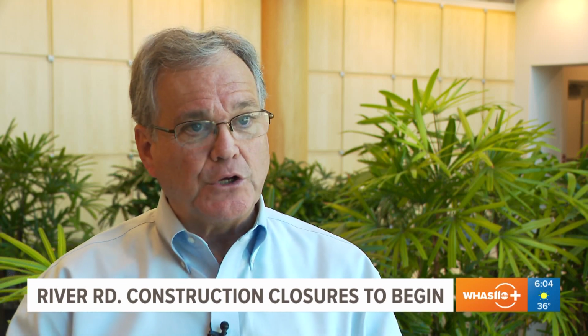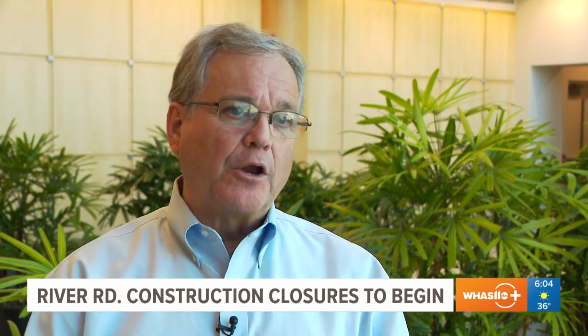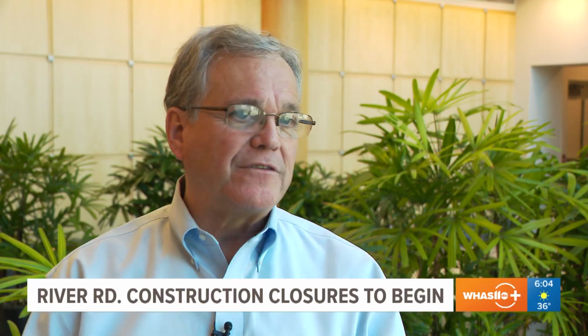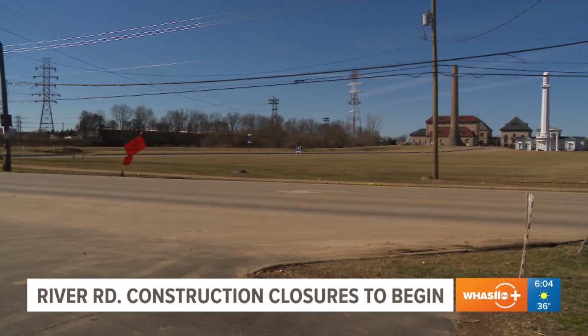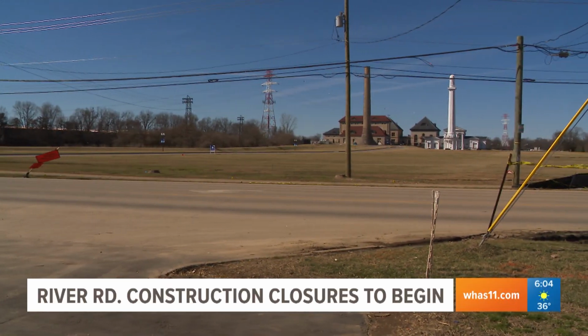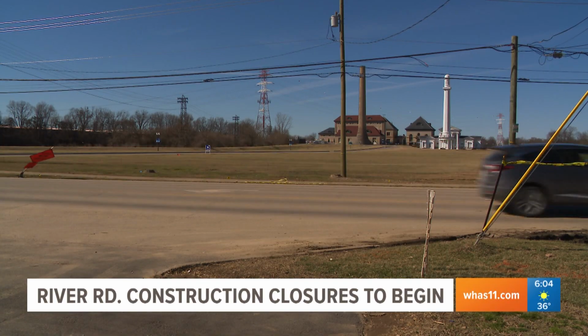What I do want to remind everyone is that everyone will keep access to their homes. All of the businesses along River Road remain open, and there will be access to the businesses. You just need to kind of maybe plan a little bit longer to be able to get to those routes. Now officials say they'll repave roads and reopen them as the project heads east on River Road, and this project is expected to be complete in 2027.